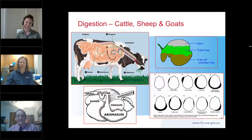Okay, we'll go through a couple of questions here. This one's for you, Georgie. Is white clover safer once it has flowered?